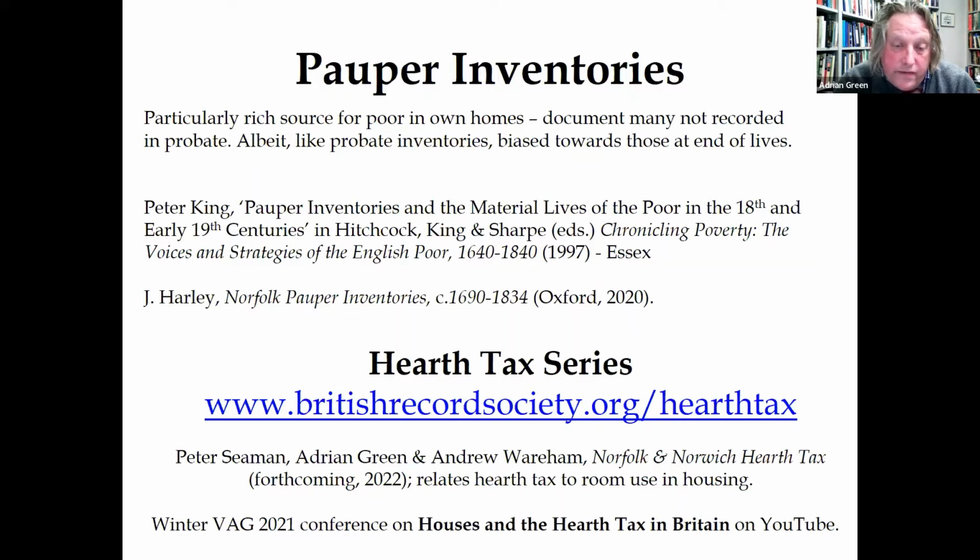Another great resource for room use actually is the hearth tax from the 1660s, 1670s, which can tell us the number of heated rooms in a house. And that can often be a very firm guide to the likely room use. Incidentally, there's a new volume in that series coming out on Norfolk and Norwich this year. And last year's Winter VAG focused on the hearth tax, and the recordings from that conference are on the VAG YouTube channel. And in fact, today's recordings will also go on YouTube.